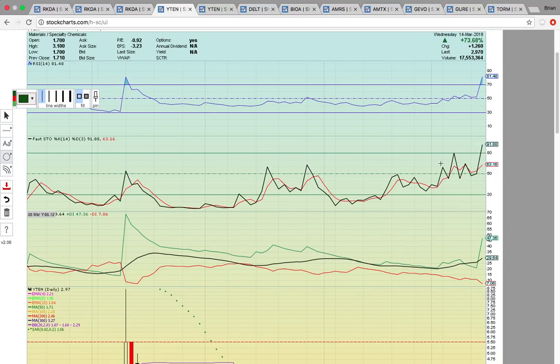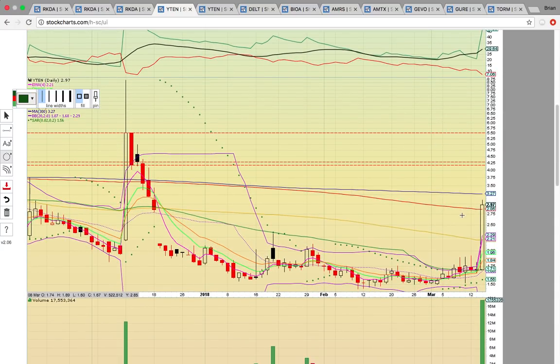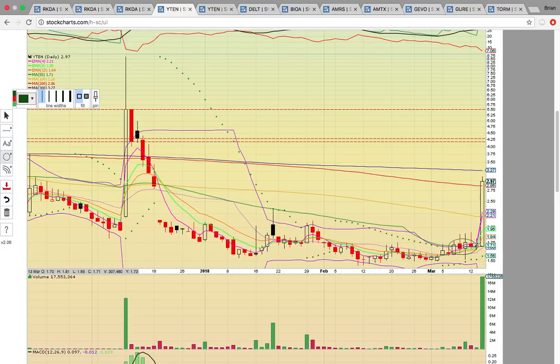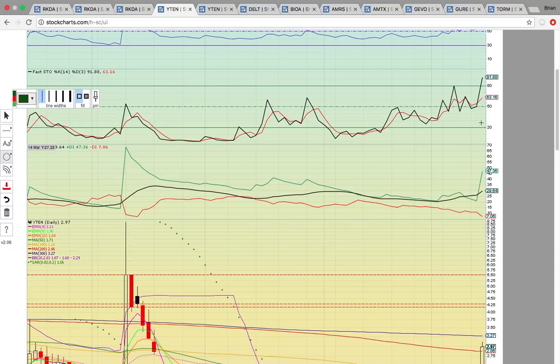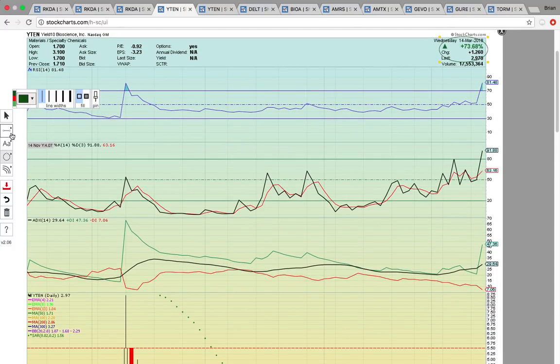YTEN was on our radar, and we had put out alerts this last week to keep an eye on it. It was heating up. It had closed above this green line, which was the 50-day simple moving average, and it was able to turn that level into support. And then finally today was the big payoff. As you could see, it closed up 73%. So congrats everybody. I know there were a lot of people in the chat that were on this one.